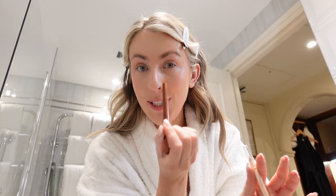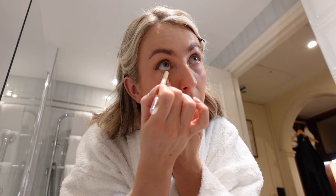I've also got this white pencil as well, which I'm gonna use on the insides of my eyes, just to brighten the waterline.